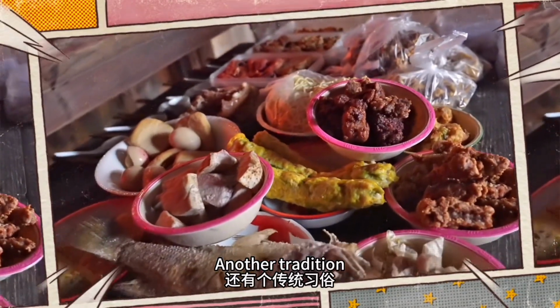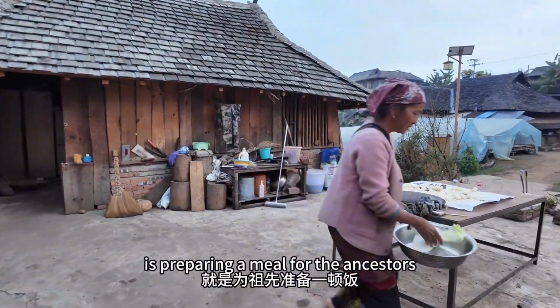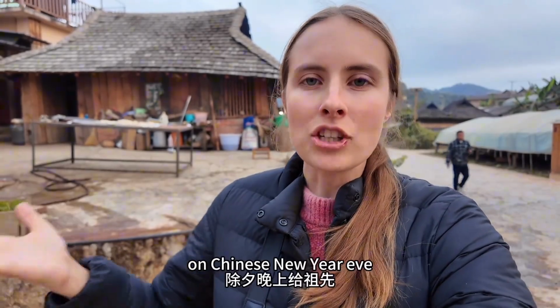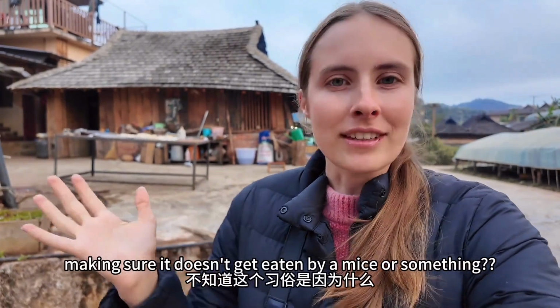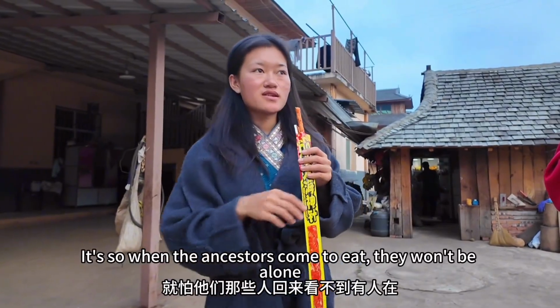Another tradition, which I've also seen in other parts of China, is preparing a meal for the ancestors. Kanlong's cousin's father is in there right now, preparing some meals to leave for the ancestors on Chinese New Year Eve. He's gonna stay up all night watching over the ancestors' meal, and I guess making sure it doesn't get eaten by mice or something. I'm not sure exactly why they do that.